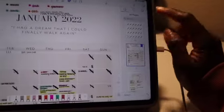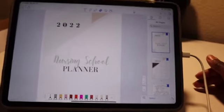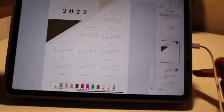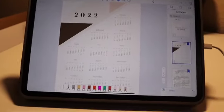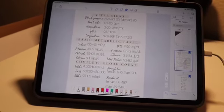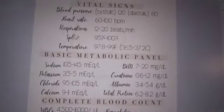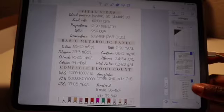Here is where I have my calendar. Here is the tab where I can keep everything in one simple space. This is what the first page looks like. This is the 2022 overview of the entire calendar. And then we have some little quick tabs here, like vital signs, the BMP, the CBC. If you guys need to reference these numbers, they are here in the calendar.